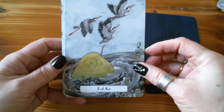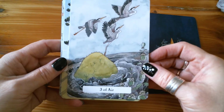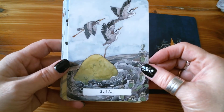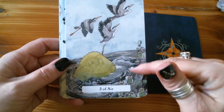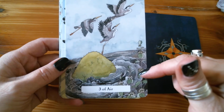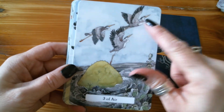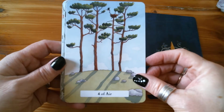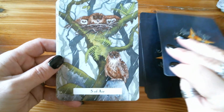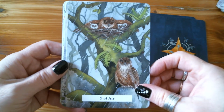Three of air. So bearing in mind that the air is the sword suit, so this would be the three of swords, which is just a reminder that no matter the situation, no matter how heartsore and in despair you may be, you are able to move forward from it. So it's a lovely reminder. Four of air. Oh, look at the little babies over there. Aren't they gorgeous?